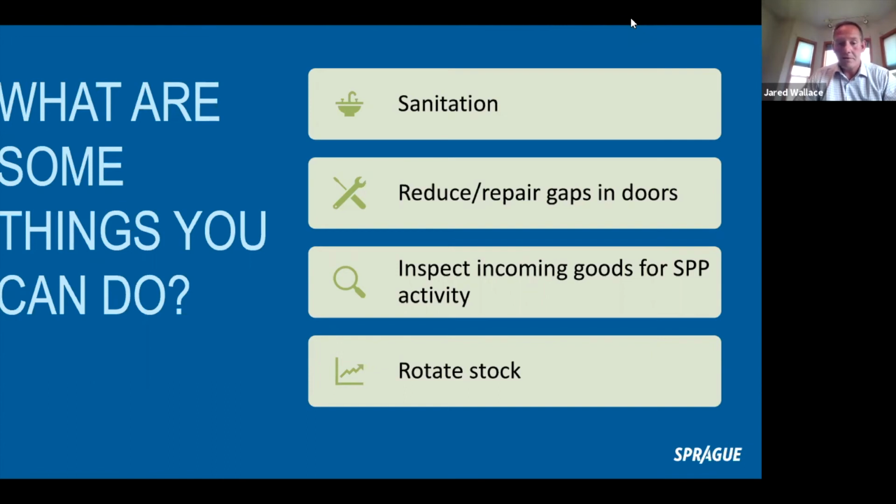And then also rotating the stock. It is important, the stuff that's been sitting there a long time. Jeff and I have both seen many circumstances like that where a bin of something is sitting in the back of the warehouse, been there for 2 years, and that is the source of the entire infestation. So those things are really important to keep in mind. Just some things that you can do on your own to help reduce or eliminate stored product pest infestations.